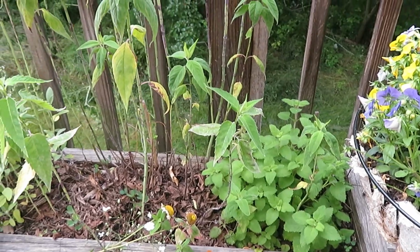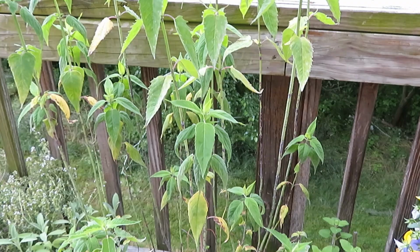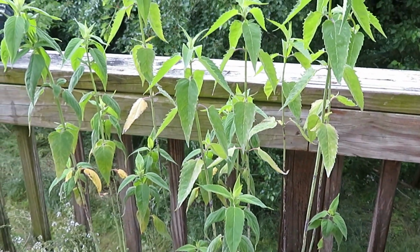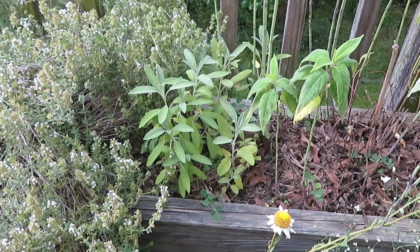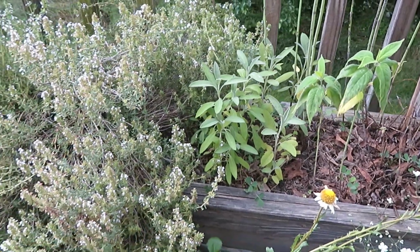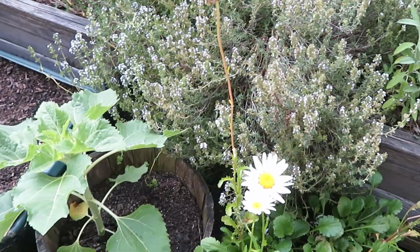Over here from right to left is the lemon balm, bergamot, and sage, and these are all perennials and they are really cool, and this is the second year that they have come up, and this will be the year that the bergamot will be ready to harvest.